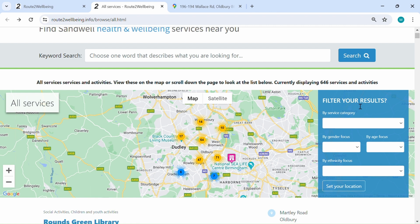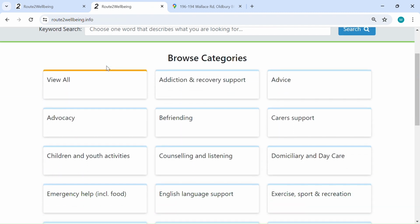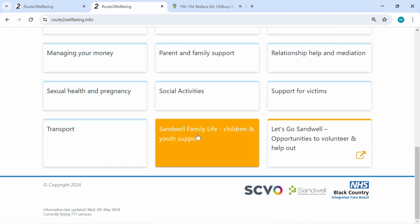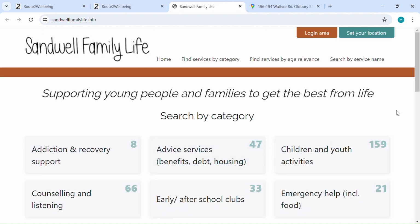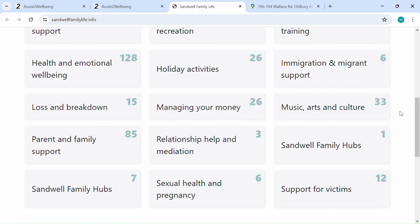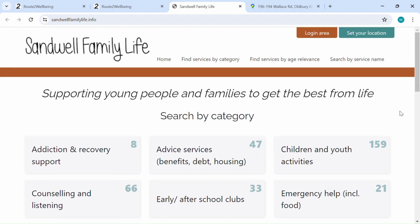Going back to the home page, now to the bottom of the list, there are 2 other orange buttons. Clicking on the first of these buttons opens a new window and takes you to another website called Sandwell Family Life. This website runs on the same kind of lines as Route2Wellbeing website, with buttons on the home page and the option to search using keywords. But this time the site offers much more for children and young people and their families. So, if you're looking for activities for children and help for families, give the Sandwell Family Life website a try.